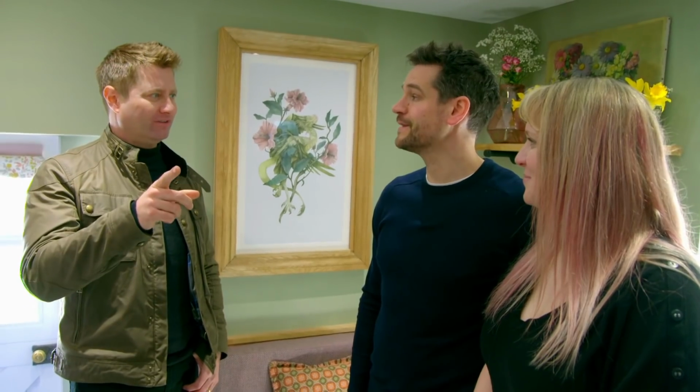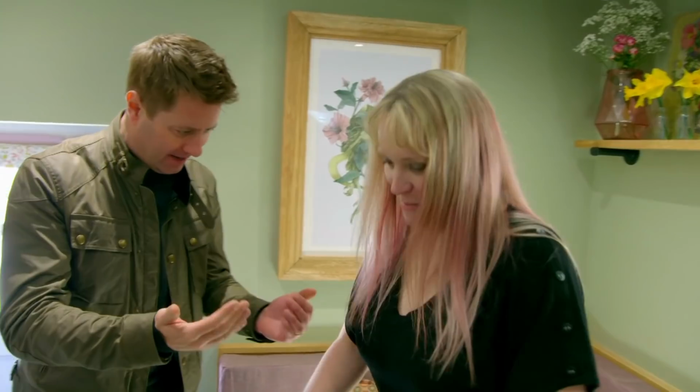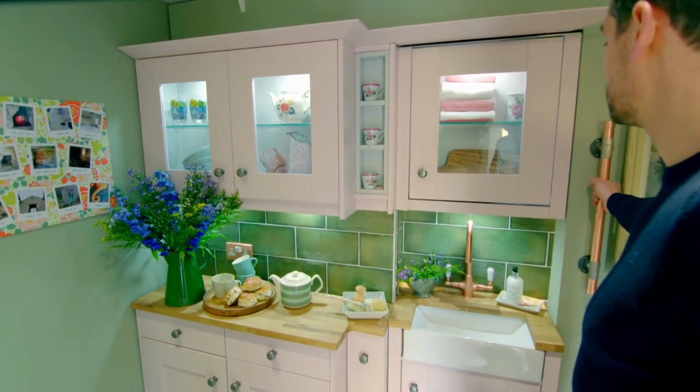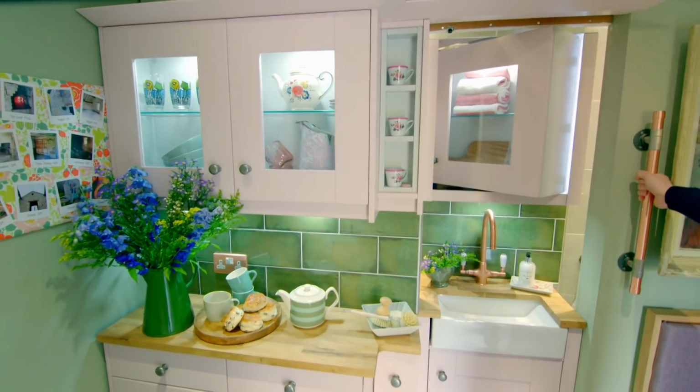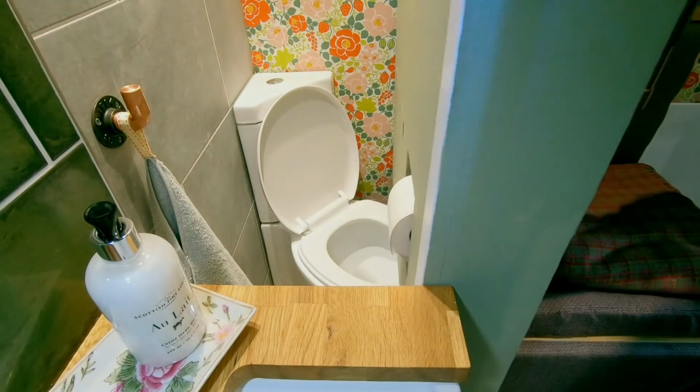So shall we move the wall? Let's move the wall. Come on, let's do it. Absolutely. So you'll have to squeeze in there. Yeah, position is important. I'm not going to get squashed here, am I? No, you're in the clearance zone. Right, OK. Let's do it. OK. Oh, my word.